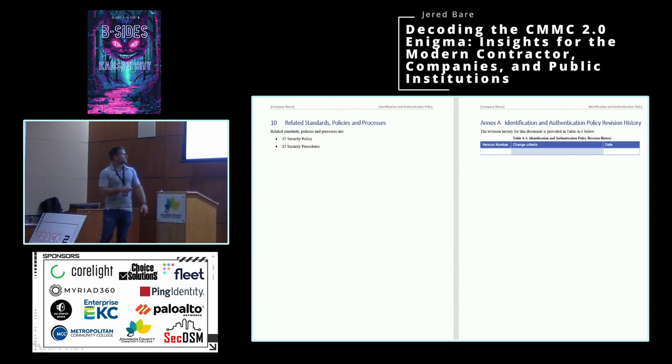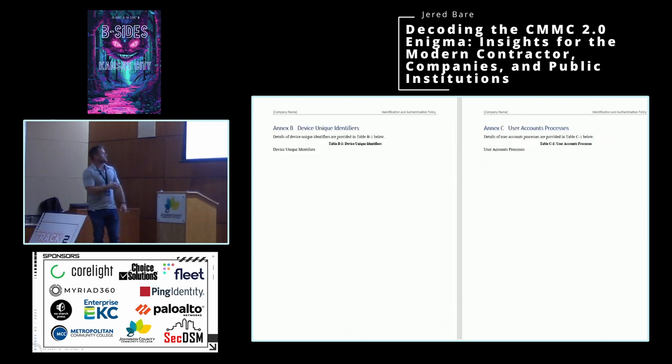And again, this is the biggest thing, because a lot of companies and a lot of organizations that I work with don't have a lot of this inventory stuff. But if you are a mature organization, you may have this, but you'll need to attach all your annexes to these documents as well.